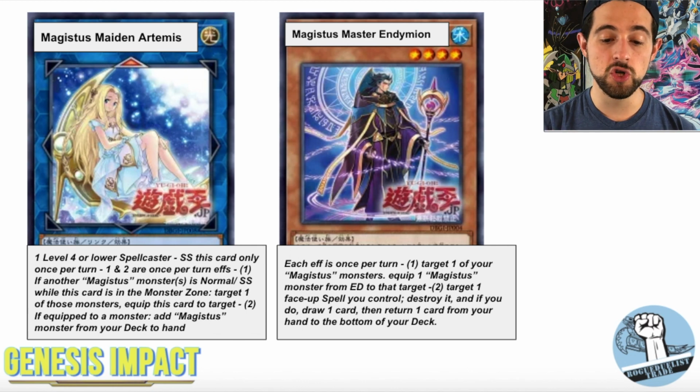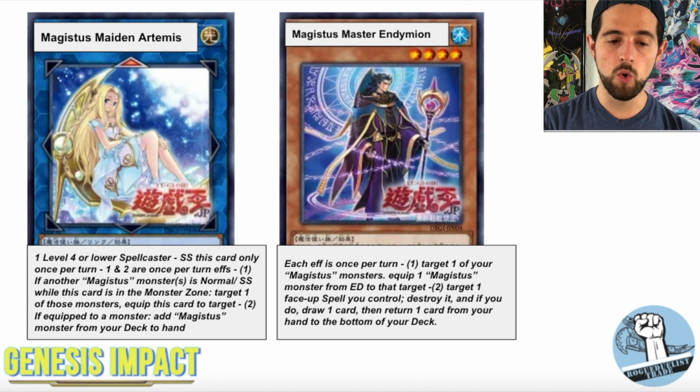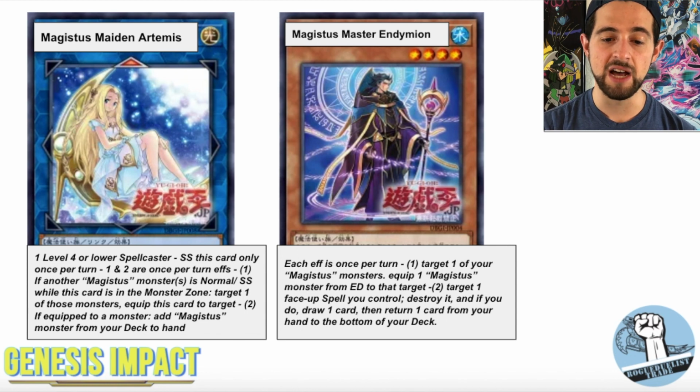Destroy it, and if you do, draw one card, then you can return one card from your hand to the bottom of your deck. So this card is pretty cool because you can get it on the field, equip it with Artemis, search with Artemis, and then you can pop Artemis, draw one card, and then recycle a card back into the bottom of your deck. So Endymion, in my perspective, definitely has the highest possibility of being a higher value card.